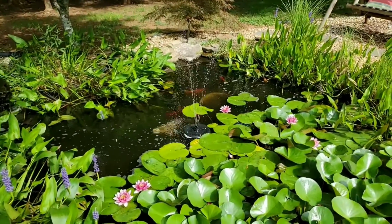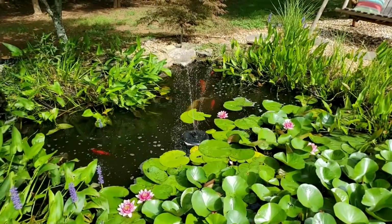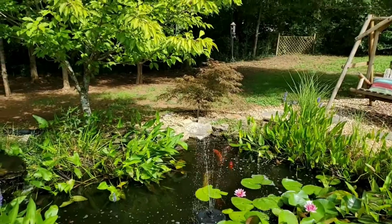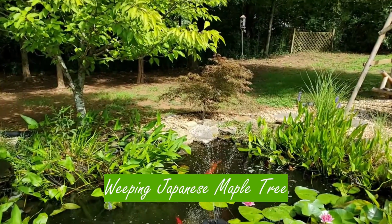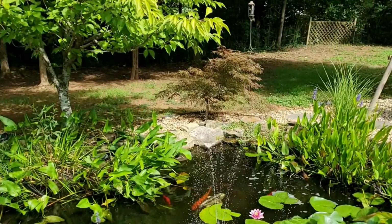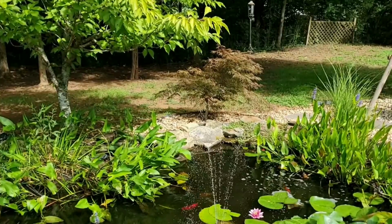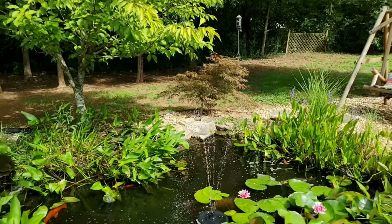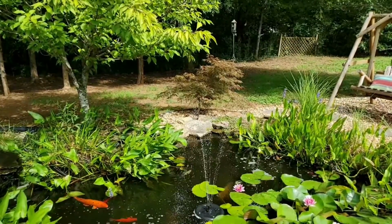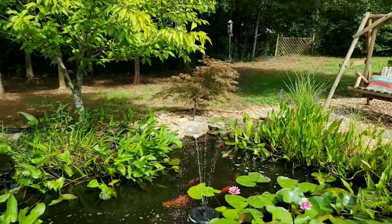We also have a water feature in the middle of the pond. And behind that feature, you will see a Japanese maple, which I am currently training right now. I have pruned it to grow a little bit more height, and now I want it to train to weep over the pond and cast some shade. I think that'd be beautiful. And in the fall time, it has this wonderful maroon color.